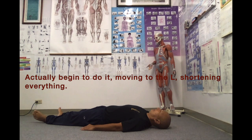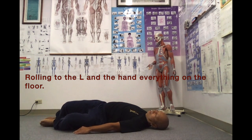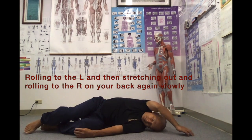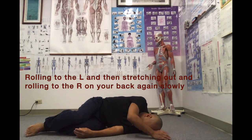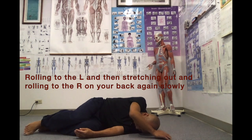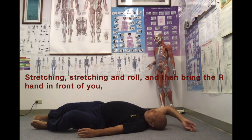Actually, begin to do it. Moving to the left, shortening everything, rolling to the left, and the hand, everything on the floor. Rolling to the left and then stretching out and rolling to the right on your back again slowly. Stretching, stretching, and roll.